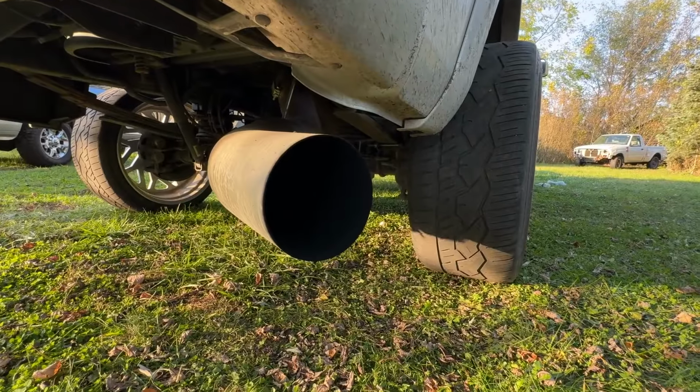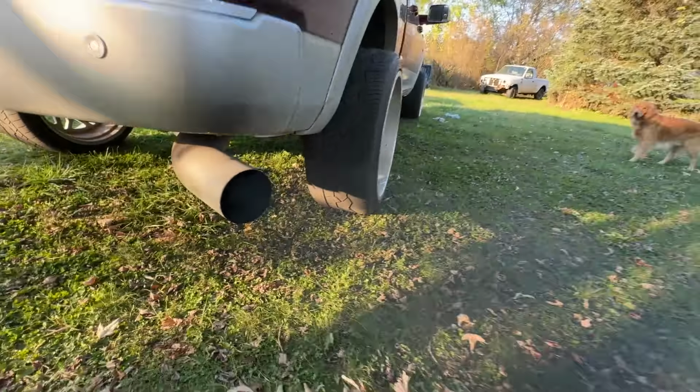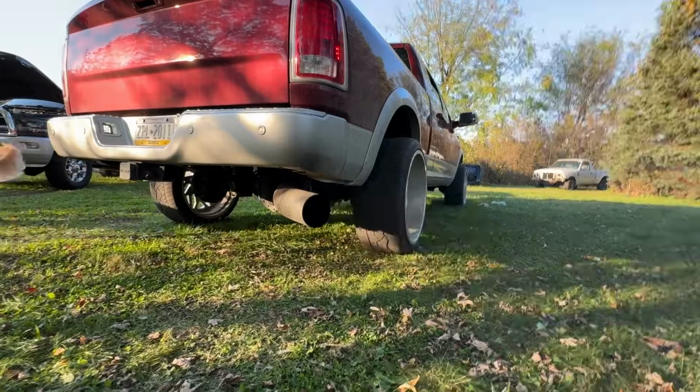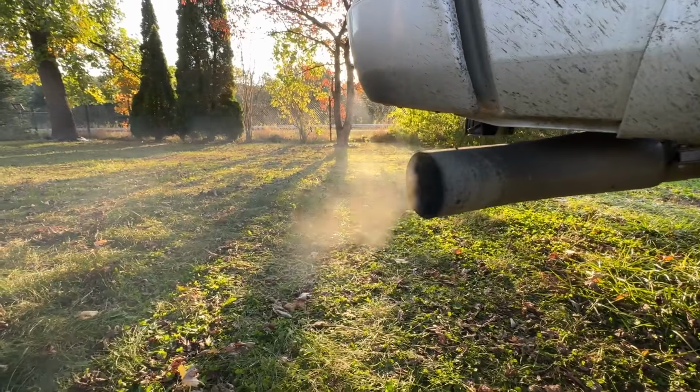He said it's gonna sound different. We'll see. The cab always sounds spicy, so I'm not really sure if that sounds too much different or not. All right, first rev limiter test. Here we go. Let's see if she does it here. Oh yeah! Sounds kind of rough.